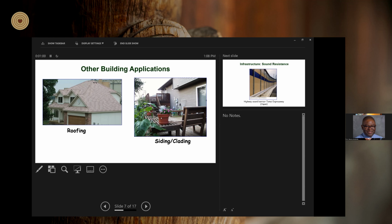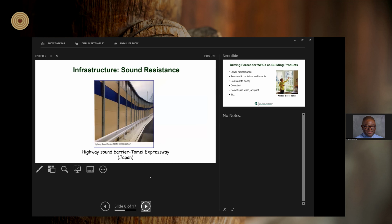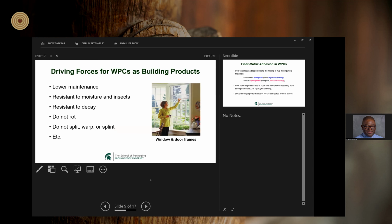Okay, that's good. So it can be used as siding and cladding, and I even found an application in Japan as a highway sound barrier. There are reasons why these WPCs are being used in those types of applications. If well manufactured, and here I insist, if the material is well done, that means you are using a proper formulation and proper manufacturing processes, the material comes with a lot of attributes. Some are related to durability, lower maintenance, and many other good attributes. That's why they are being used in this variety of applications.